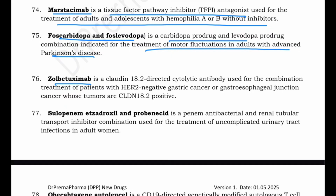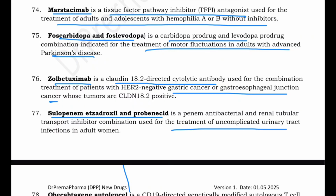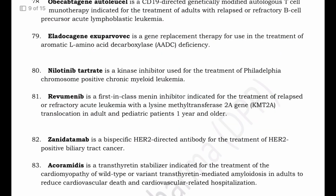Zolbetuximab is a Claudin 18.2 directed cytolytic antibody for treatment of gastric cancer or gastroesophageal junction cancers. Then sulopenem and probenecid is a combination to treat uncomplicated urinary tract infection in adult women.